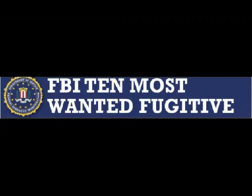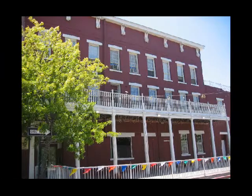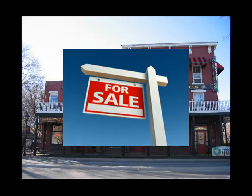Bob McFadden was 45 years old when he purchased the St. Charles Hotel, and for the next 10 years he extended much time, energy, and finances to bring the St. Charles out of its squalor. After 10 years of hard work, though, McFadden decided to sell the hotel in 2004.